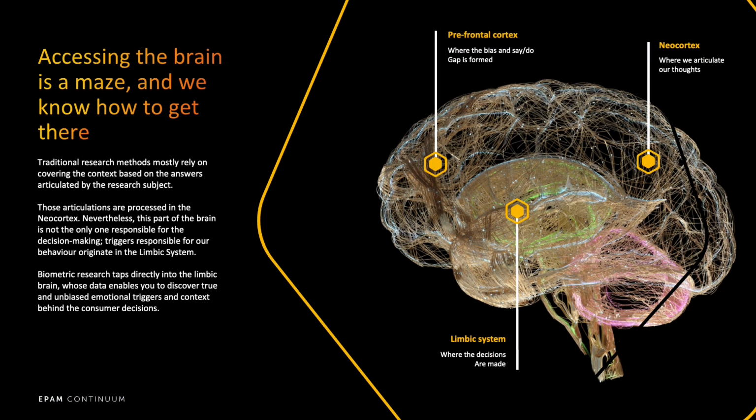Here I put just an illustration of the brain. As you can see, we have different regions in our brain. For instance, you have a region responsible for our decisions, a region where we articulate our thoughts, but also a region which is responsible for our biases, where we form our biases.